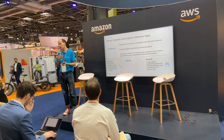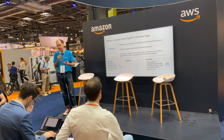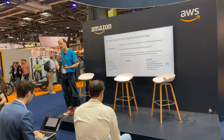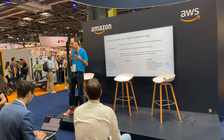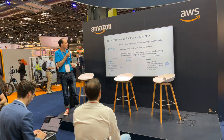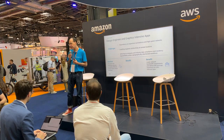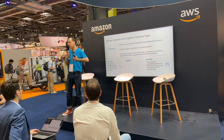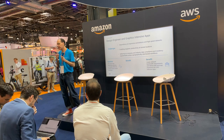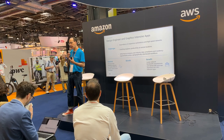Another example we have at VivaTech, beyond developers, is design engineers and graphics-intensive applications. In France, we have lots of CAD/CAM applications, 3D, 2D from Dassault Systèmes, etc. And we see there are two challenges. The first one is the dependency on expensive workstations that you have to redeploy every other year, but also the high-speed network access necessary for design engineers, which makes the product development cost fairly high.